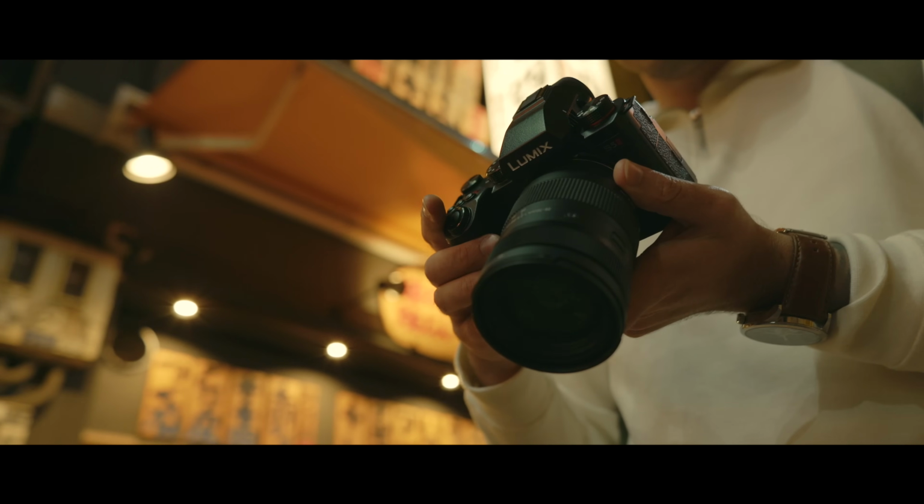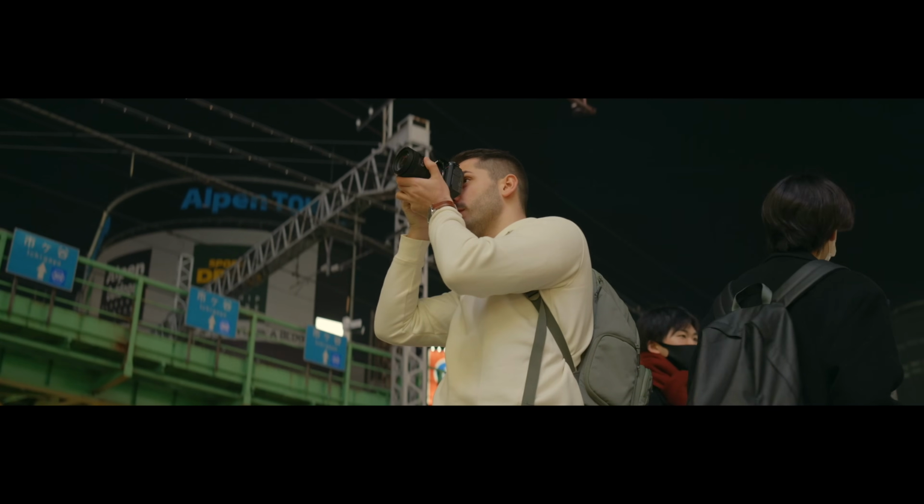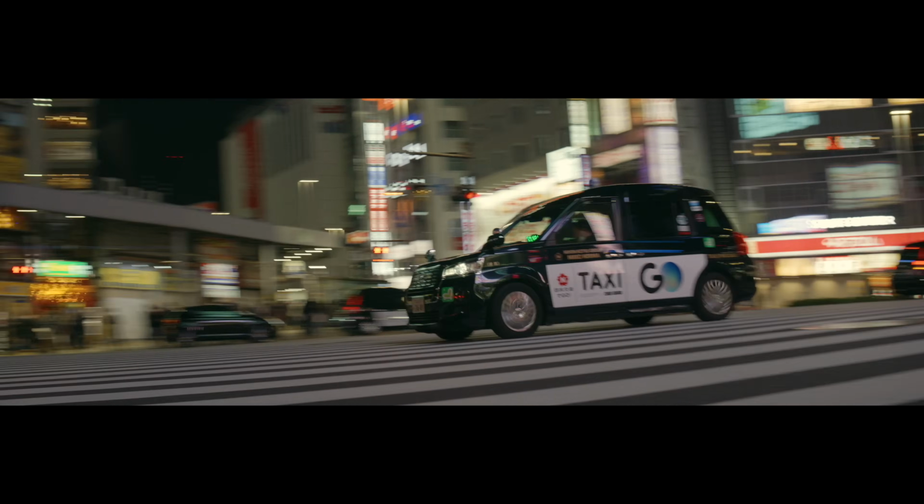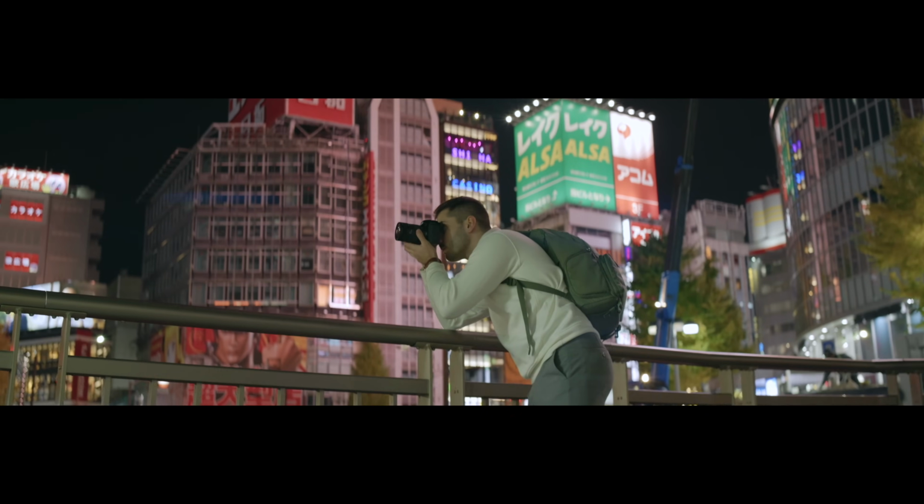It's nice to know that you can bump up the ISO and not worry too much. That doesn't mean you should discount the Lumix though, because it still has a dual native ISO of 4000. It looks fantastic. These are some shots that I got in Tokyo shooting at 4000 ISO. Looks great, no noise whatsoever, so super happy with that.